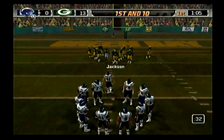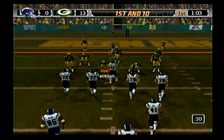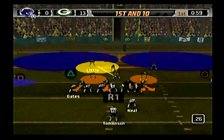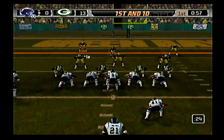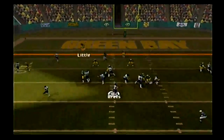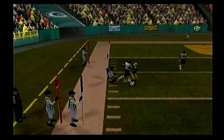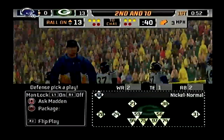And this is the eighth play of this drive. And they find themselves in scoring range. The Packers with a four-man front. Pressure coming. Gets the pass off. Almost intercepted. Led him too much.